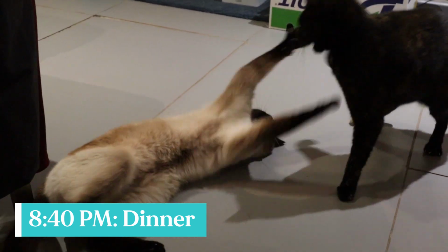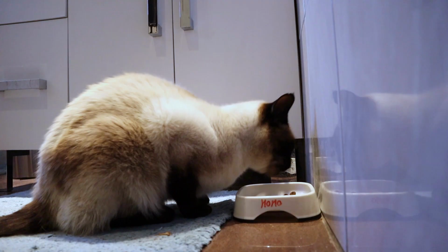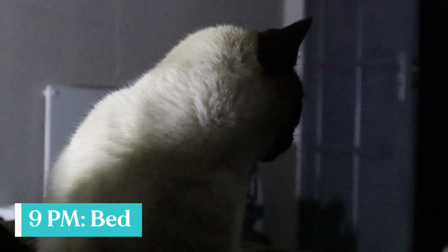And you can see Momo is his hangry self, bugging the other cats because we're not getting the food in front of him fast enough. And then around 9:30 it's bedtime for everybody. And that's it. That's a day in the life of Momo.